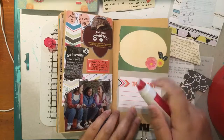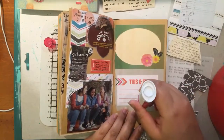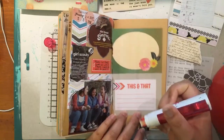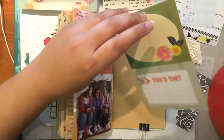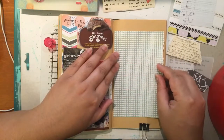And if you're curious, this paper is from an old Basic Grey collection called Highline. I don't know if you'll be able to find it online. I did buy it from photobella.com, but I don't think they have it anymore.